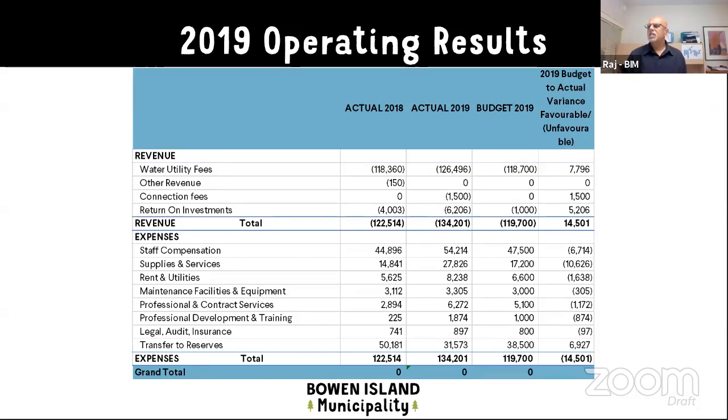In terms of the expenses for Tunstall Bay, operating expenses totaled 102,600. You don't see that number on your list, but the 102,600 is a sum of the lines from the 54,000 right down to the 897.